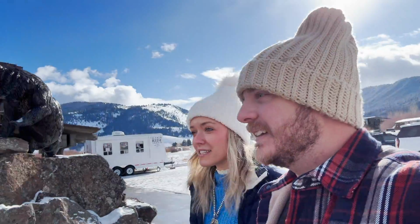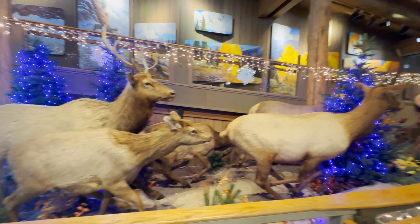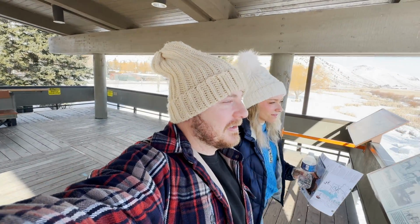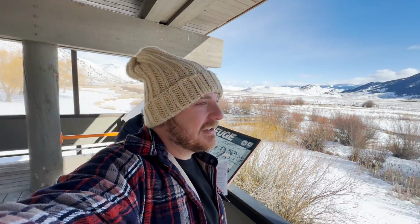So we are walking into the visitor center here right now in Jackson Hole, and we're gonna ask them what we should do while we're here. We just got done in the visitor center, and I think we've got a game plan for the next 2 days here in Jackson Hole.